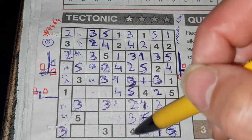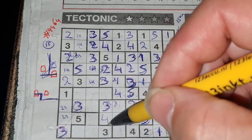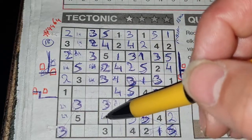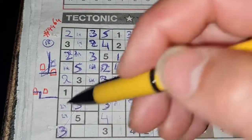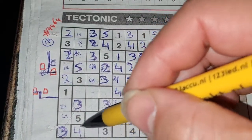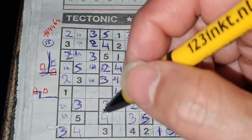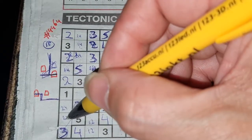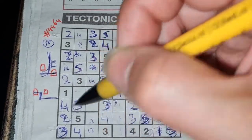These 2 boxes can be a 4. That box can be a 4. So 1 box left for the 4 should be here. In the quadra area, these 2 boxes can be a 4. So 1 box left for the 4 should be here. 2 numbers left in this quadra area for numbers 1 and 2. Now we have a 4 here, so this box can't be 4 anymore. That box should be a 4, and this box should be a 2.